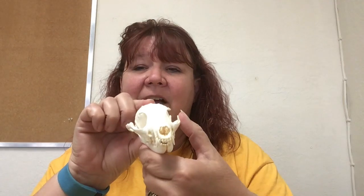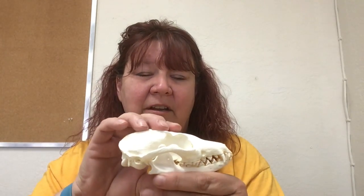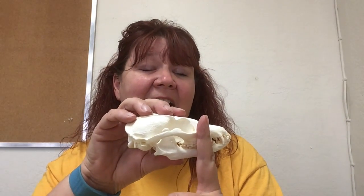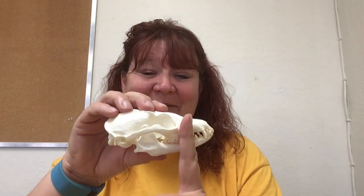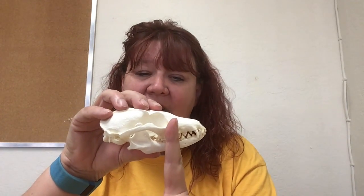Next one we're going to talk about looks like this. I want you to think about everything that we learned, right? So if I put my finger like this, is it a canine or is it a feline? What do you think? Canine, you're right. Okay, so right there, even though it's not as much of a snout as what it was on the coyote, we still have a snout.